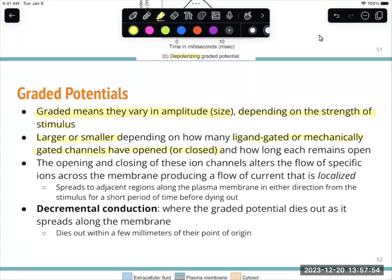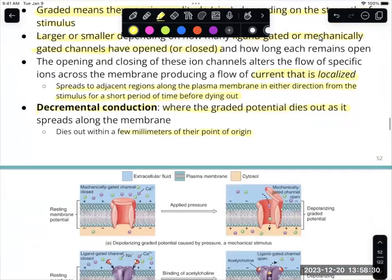The opening and closing of these channels allows these ions to move one direction or another. For the most part, that stays pretty localized, but it can start to spread to adjacent areas in either direction. But they tend to die out before that information goes too far. So where that graded potential dies out is known as the decremental conduction. It's usually within a few millimeters of where it starts.